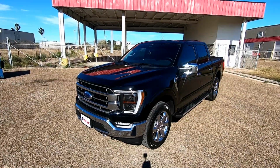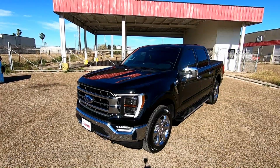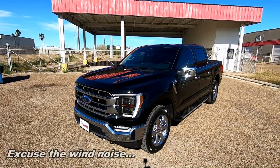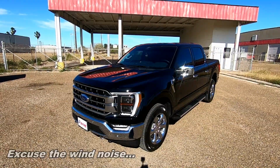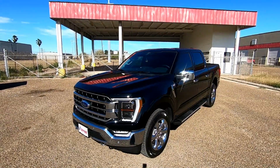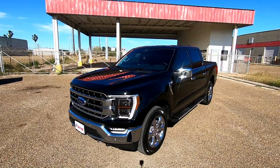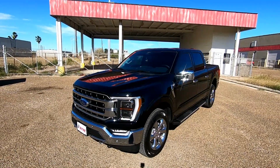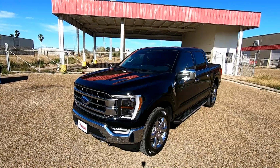Well, here you guys have it. This is a 2023 Ford F-150 in the Lariat trim. Of course, this does have the 5.0 liter V8 with the 10-speed transmission behind it. You guys might tear me up in the comments for trading in my GMC Sierra with the 6.2 for this F-150 with the 5.0. Some of you guys might like it.